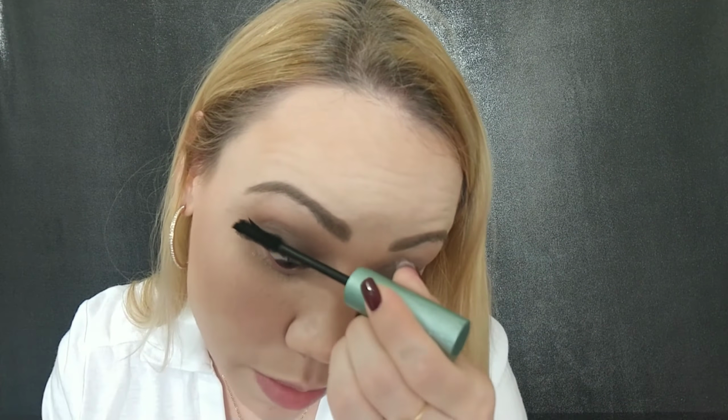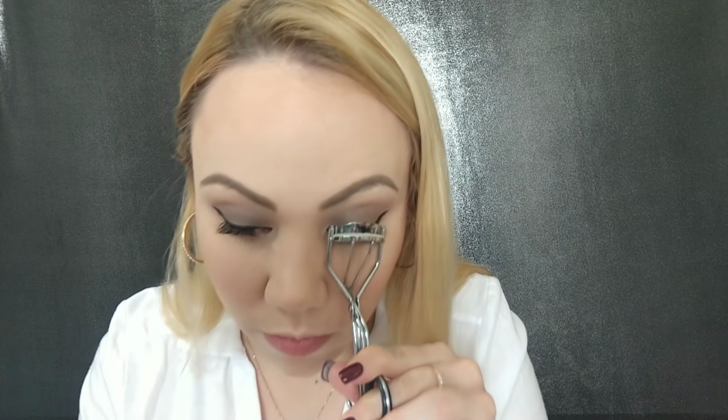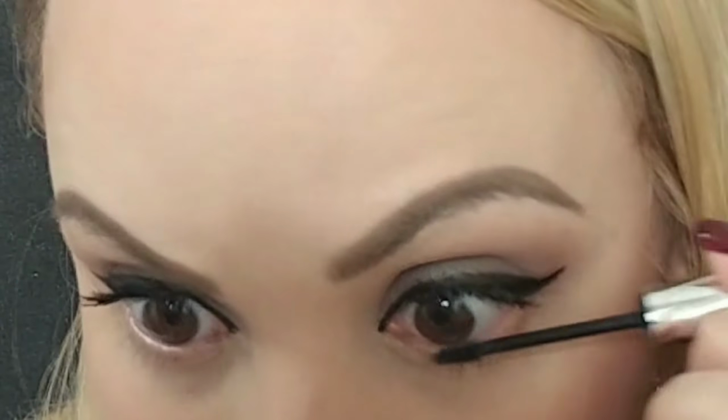And I don't have to worry about this smudging or anything under my eye. There's no transfer. Go ahead and do the other one. A bit more time, I do another coat, but I don't have time. For the bottom lash, I'm going to use this Clinique Bottom Lash Mascara. I just love this. It does not smudge on me.